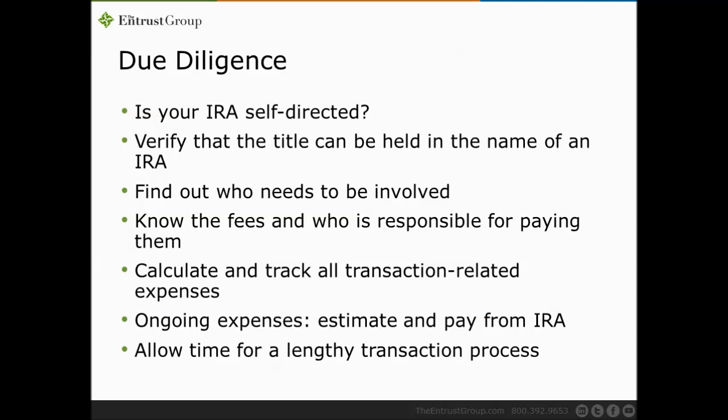remember. Know the fees and who's responsible for paying them. When you buy property, sometimes the seller has to pay fees, sometimes the buyer has to pay fees. In this case, your IRA would be the buyer, probably through some LLC or corporation that you have to establish. Know which fees your retirement account or the corporation is going to have to pay versus what the seller is going to have to pay.